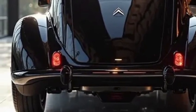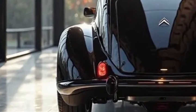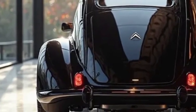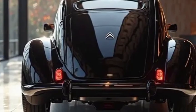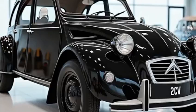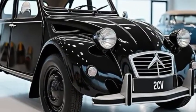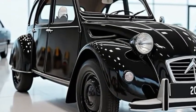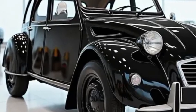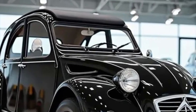Citroën's new AI companion, Amélie, replaces the traditional infotainment system. It's voice-activated and designed to interact naturally, offering navigation, charging station info, and even storytelling about the history of the 2CV as you drive. There's no intrusive touchscreen dominance. Instead, Amélie blends seamlessly into the driving experience, much like a friendly co-driver. The car supports over-the-air updates, ensuring features remain fresh and adaptive to users' lifestyles. Despite its simplicity, it's thoroughly modern under the surface.